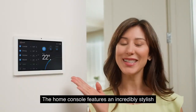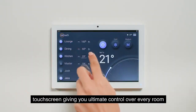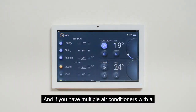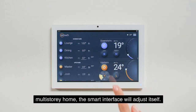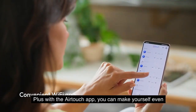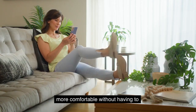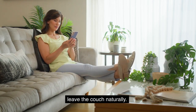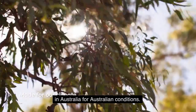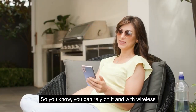The home console features an incredibly stylish touchscreen, giving you ultimate control over every room in the house. And if you have multiple air conditioners with a multi-story home, the smart interface will adjust itself. Plus, with the Airtouch app, you can make yourself even more comfortable without having to leave the couch. Naturally, Airtouch has been designed in Australia for Australian conditions, so you know you can rely on it.